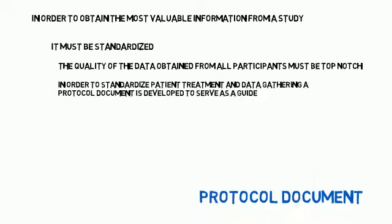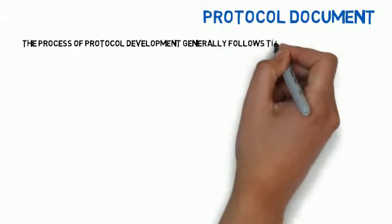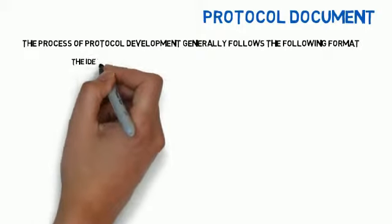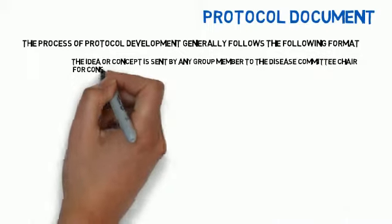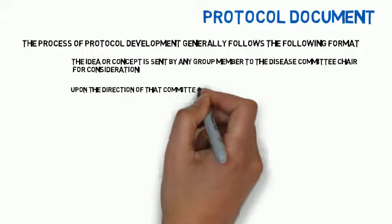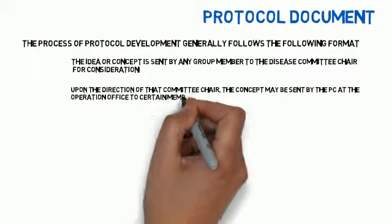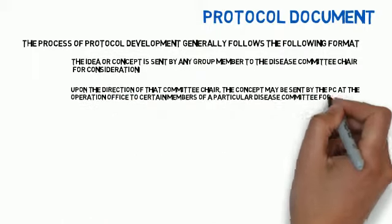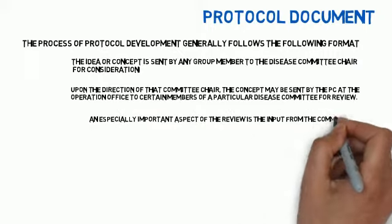all of the institutions. Within the SWOG, the process of protocol development generally, but not always, follows the following format. The idea or concept is sent by any group member to the disease committee chair for consideration. The scientific thrust of the group studies is guided by the disease committee chairs. Upon the direction of that committee chair, the concept may be sent by the protocol coordinator at the operations office to certain members of a particular disease committee for review. An especially important aspect of this review is input from the committee's biostatistician.